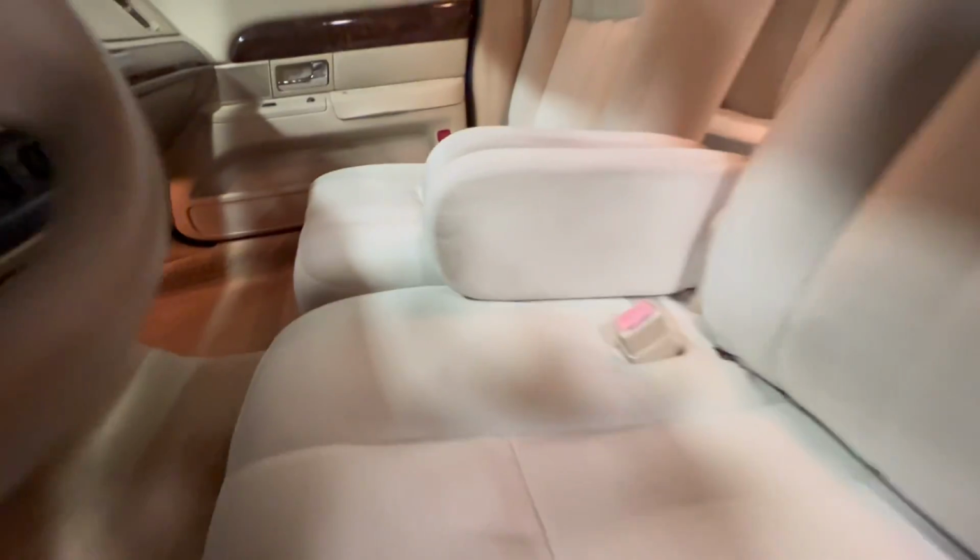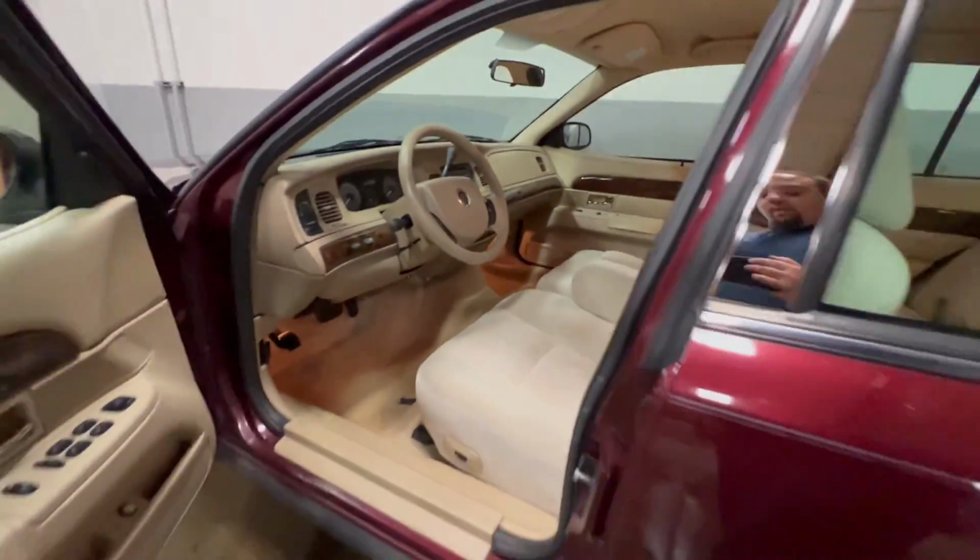Does have these three stains here that I wasn't able to get out. I mean, it's not like crusted in there. It's just something I couldn't get out. I don't know what to say there either. All right, let's dive onto the back.